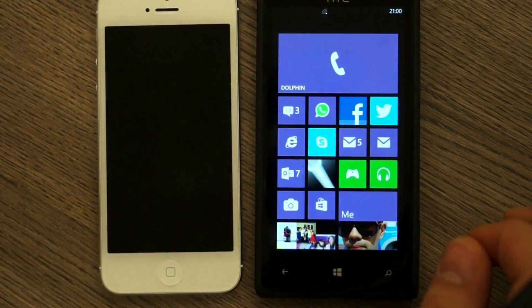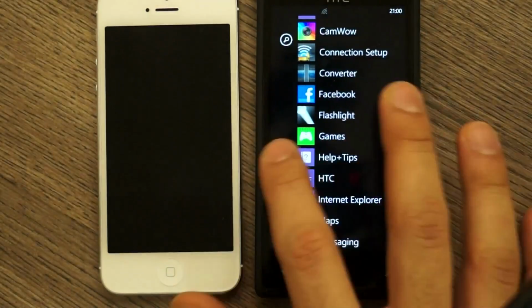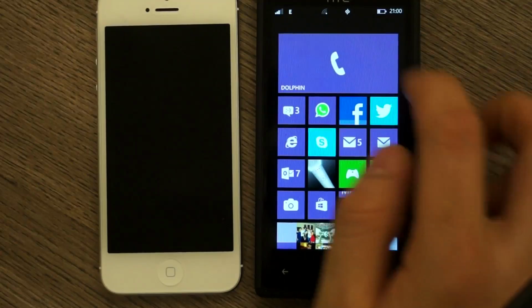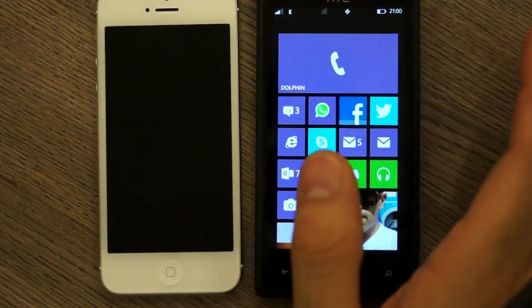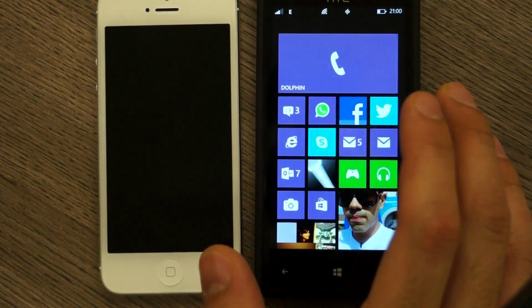The interface is very smooth and fluid, and I have seen rarely any lag from the Windows Phone 8 operating system. It is missing a notification panel, which we would have really liked. You do get your notifications on the top, and tapping on them quickly takes you to that notification app, but you don't have a full-fledged notification panel.